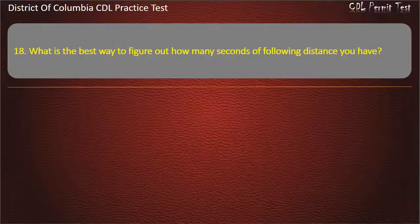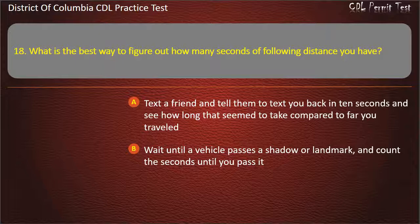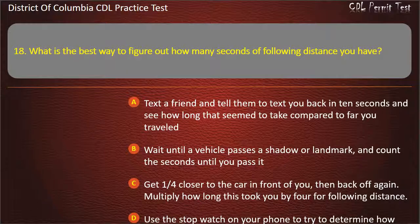Question 18. What is the best way to figure out how many seconds of following distance you have? Text a friend and tell them to text you back in 10 seconds and see how long that seemed to take compared to how far you traveled. Wait until a vehicle passes a shadow or landmark, and count the seconds until you pass it. Get 1/4 closer to the car in front of you, then back off again. Multiply how long this took you by 4 for following distance. Use the stopwatch on your phone to try to determine how long before you reach a mile mark or after the car in front of you appeared to reach it. Answer. Wait until a vehicle passes a shadow or landmark, and count the seconds until you pass it.